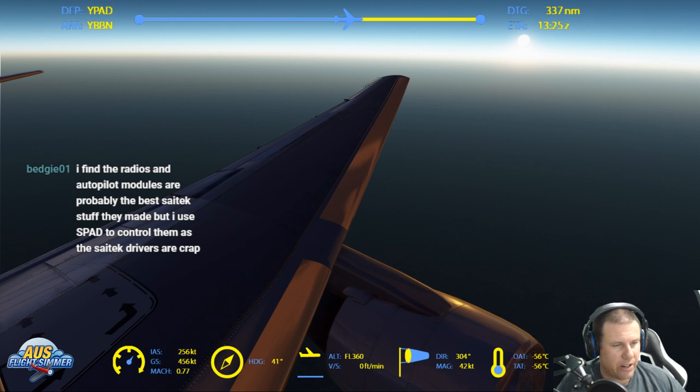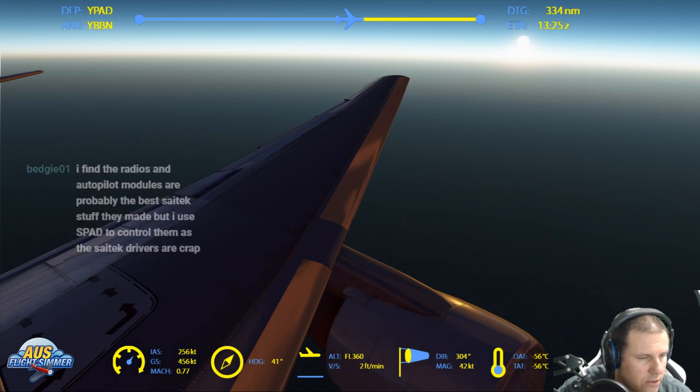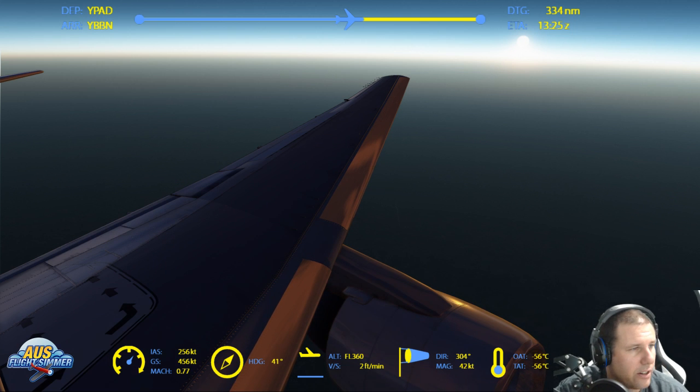I find the radios and autopilot modules probably are the best Saitek stuff they've made, but I use the SPAD control then, as the Saitek drivers are crap. The SPAD controls around the Saitek drivers. What do you mean by the SPAD control? Maybe you know something that I don't know, because I'm having massive issues with my stuff at the moment.